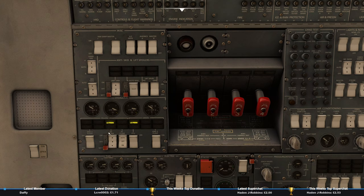I'm sure I could be a bit efficient and shut some engines down here. Oh, that'll do. 0.2. Right. Parking brake set. APU's available, and I think it's already on the APU bus, isn't it? So, where is it? APU generator's already on. So all I think I've got to do is shut the engines down.